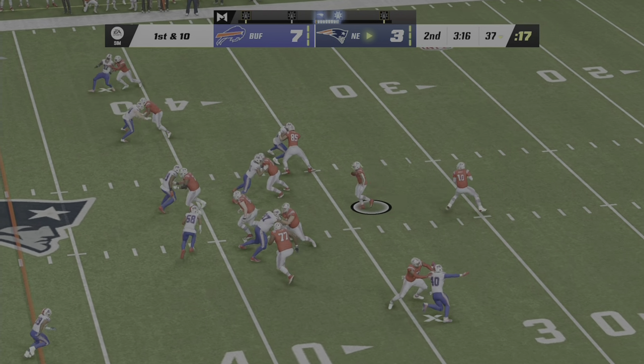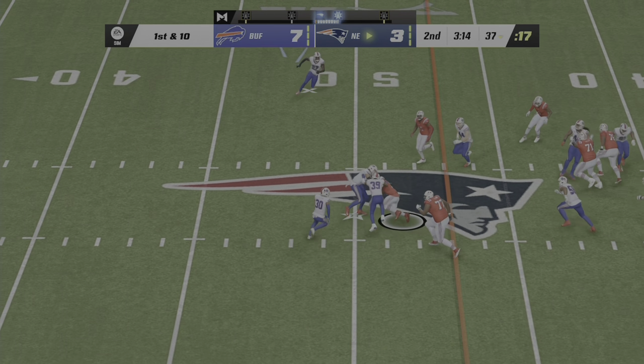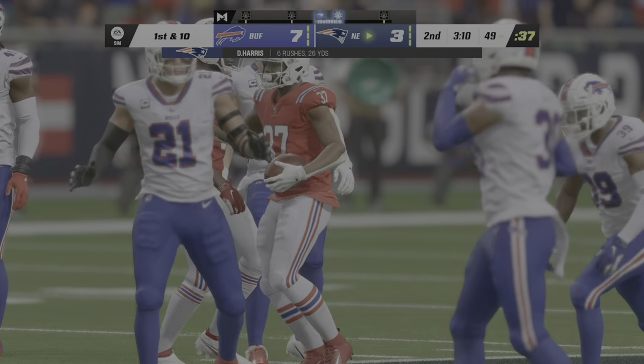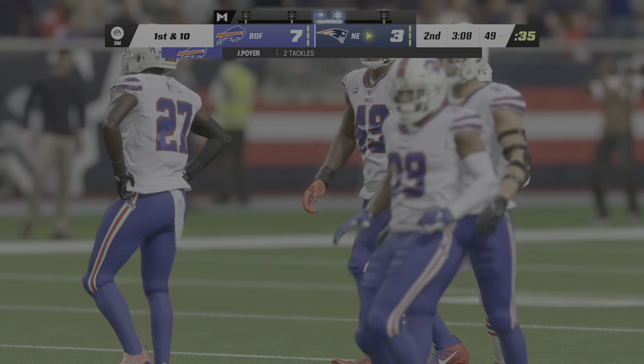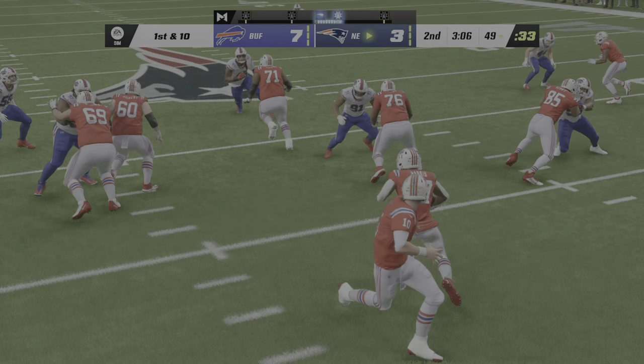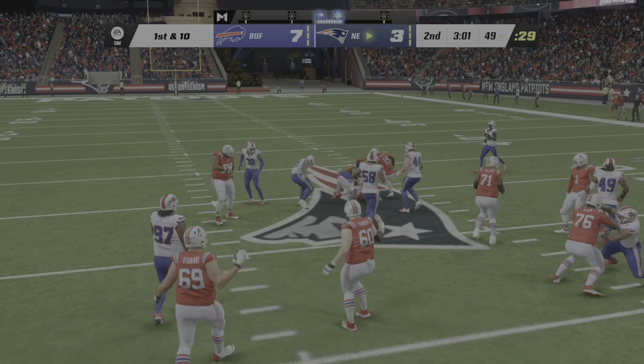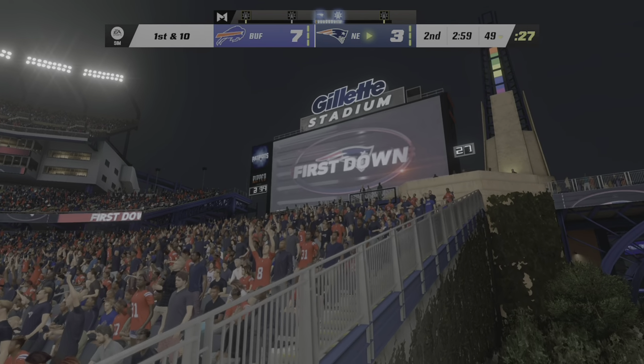Drive keeps moving. Harris running straight ahead. And they bring him to the ground just shy of midfield. 12 more yards there and another first down. That was good, tough running right up the middle. And if the defense can't penetrate and make him slow his pace or change direction, that's often the end result.